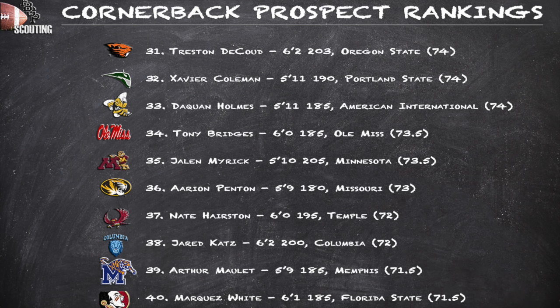He was solid at the East-West Shrine game and has some upside as he's only played 2 years at the FBS level. Jalen Myrick out of Minnesota was terrific at the East-West Shrine game as well. He's a boundary or slot corner in the NFL and has return skills to add value. I think he excels in off coverage where he can read and drive on the ball.